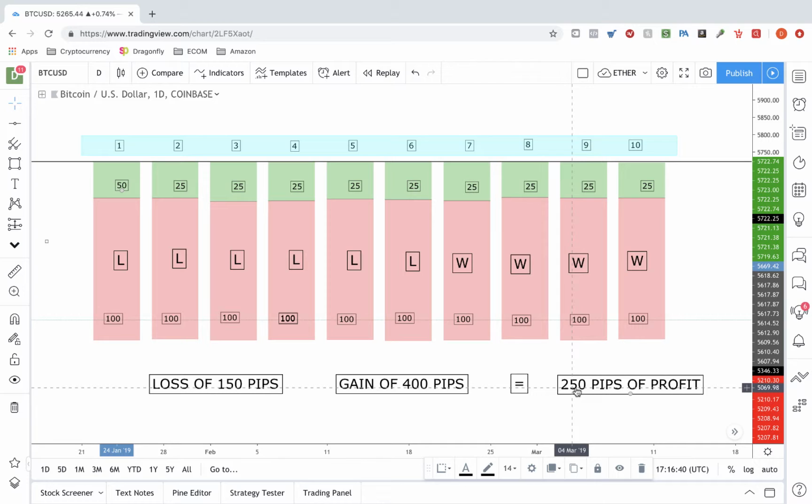Stick to 2 and above. The minimum I do is like 3. But if I see a good 2, I'll take it because I know I can win 4 out of 10 and still be profitable for the week. I don't need to make $1 million. I just need to be higher as a percentage than I was last week.